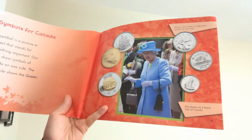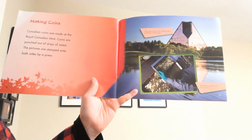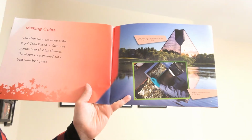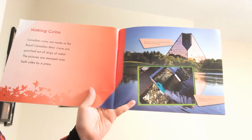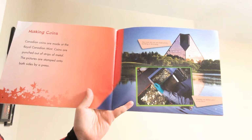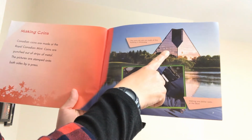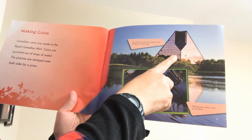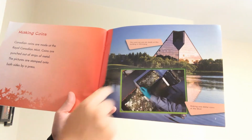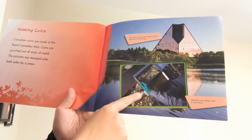The Queen on a royal tour of Canada. So this is when she was here in Canada. She hasn't been here for a while. Making coins. Canadian coins are made at the Royal Canadian Mint. Coins are punched out of strips of metal, and the pictures are stamped onto both sides by a press. The coins we use are made at this building, and we all know where that is. It's here in Winnipeg, near us, isn't it? It's called the Mint. Making $1 coins at the Mint, so that's how they make it there.